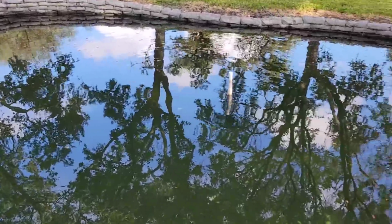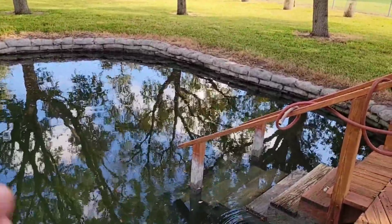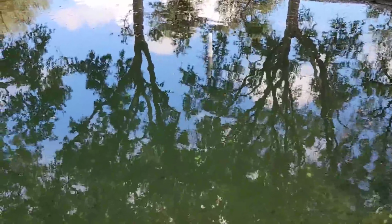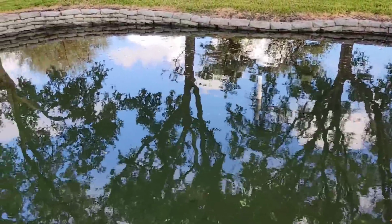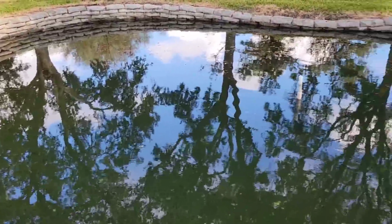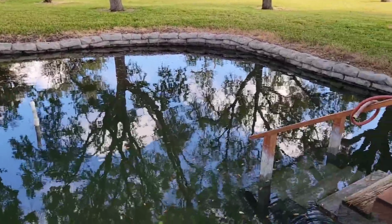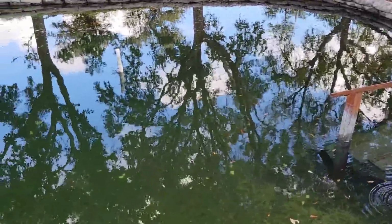Well, I was able to fill up the pond. It's really nice because this hose actually feeds off of a water well. And yeah, this thing is pretty much full to capacity. I could go a little higher, but I'm probably gonna crest that area right there and I don't wanna do it. We lost 2 of the 3 koi fish.